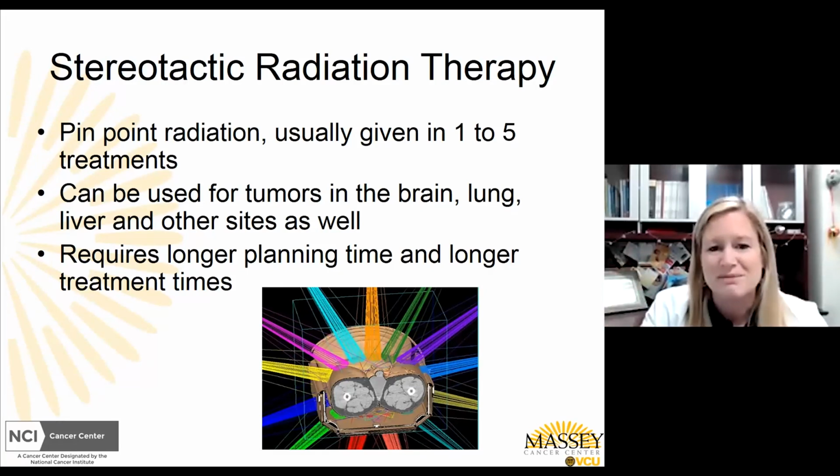It does require a bit longer of a planning time between that CT simulation and treatment start. And like I said earlier, it does require a bit longer of a time to lay on the table. So it's not a great option for emergent treatment, but it's a fantastic option for integrating with other therapies and for certain types of cancers.